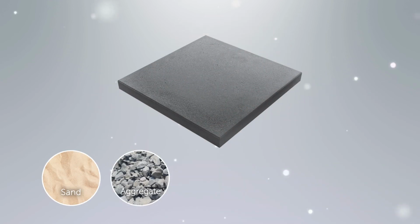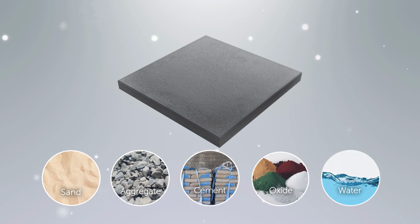All right, let's get down to the nitty gritty. A concrete paver is made out of sand, aggregate, cement, oxides and water. Now some of the pros for this are pretty good. They're made in a mould in specific machines and they're engineered. Why does that float your boat?